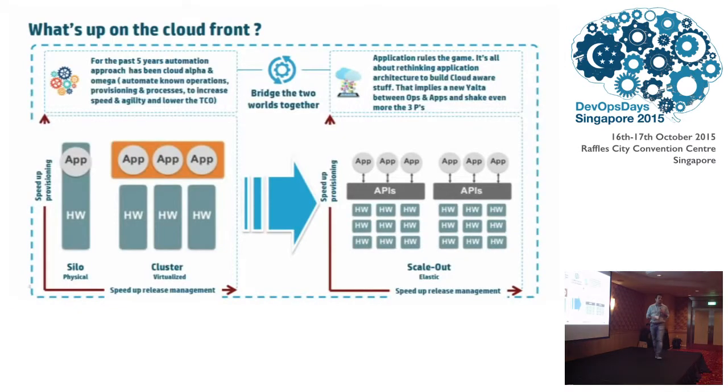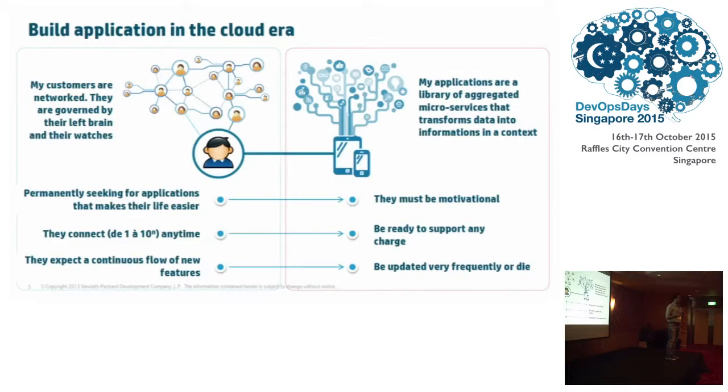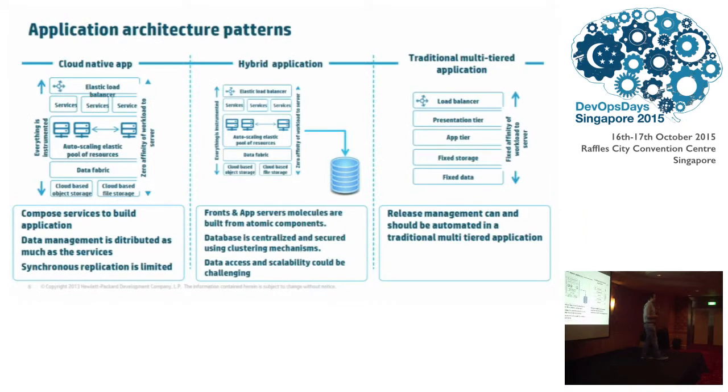What's important is to understand how the applications are built. Traditionally, we've always focused on a silo way of building applications, whereas the new way of building applications is all about scale out. It's all about microservices, and organizations need to manage both the traditional as well as the new. It's also important to understand what customers are looking for. A lot of times, customers are looking for a continuous flow of new features. If you don't give them new features, they'll probably get out and get another application.